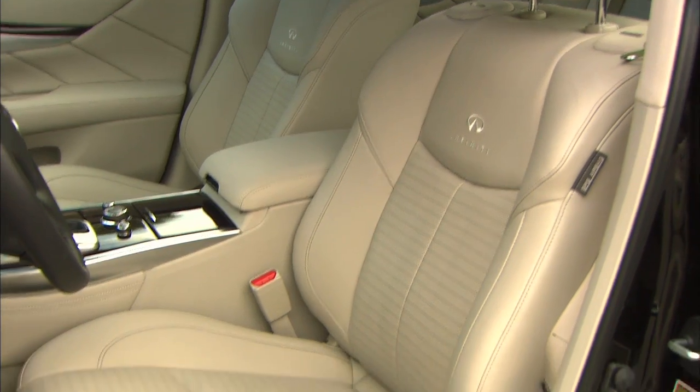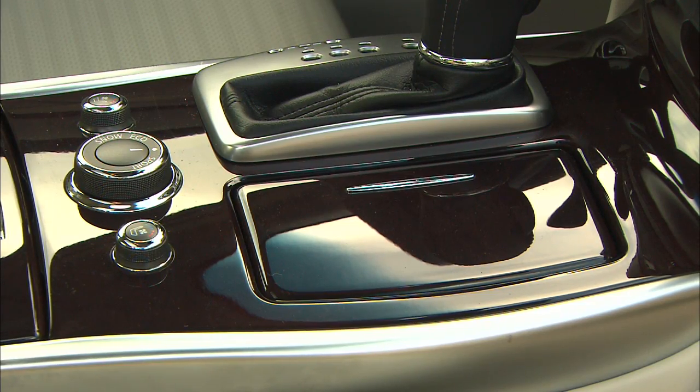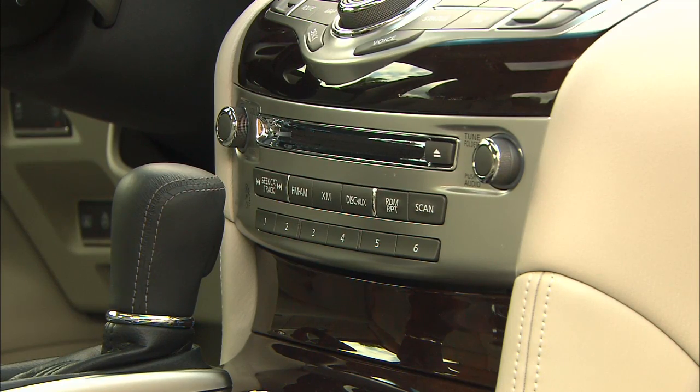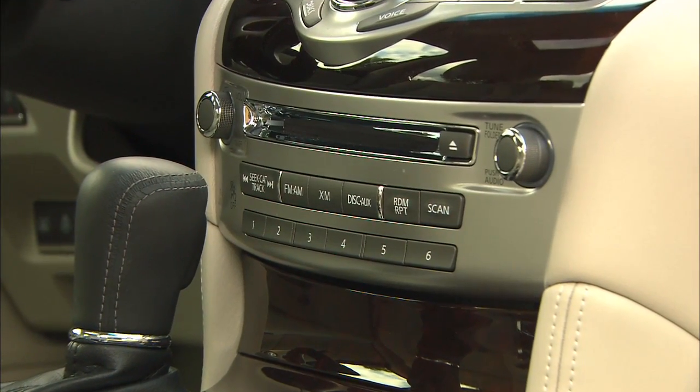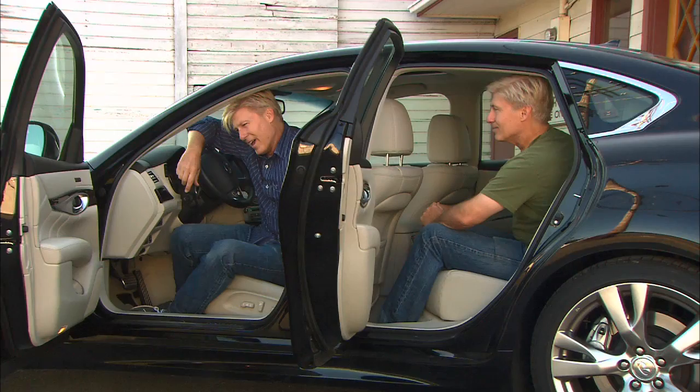Seats are sculpted more for larger American frames. If you have to share your M37 with a spouse, know that it recalls the last used audio source, navigation, and climate control settings for each keyless fob. This alone could save some marriages.